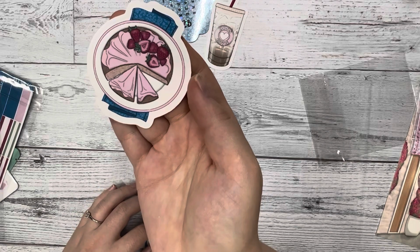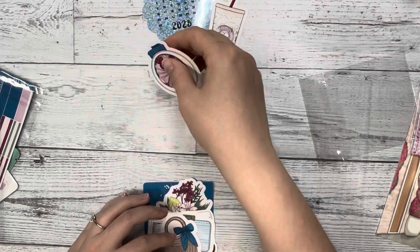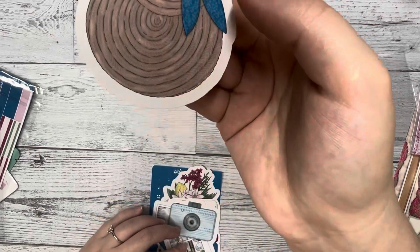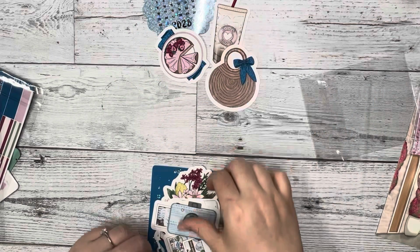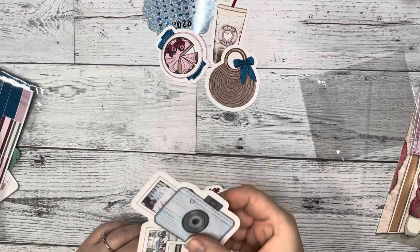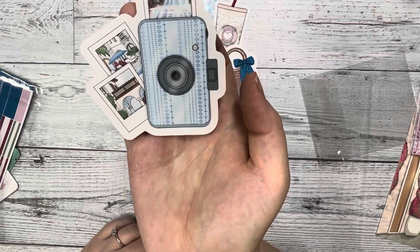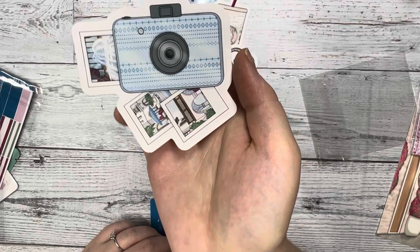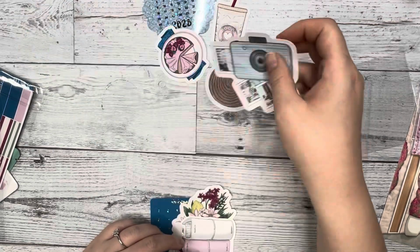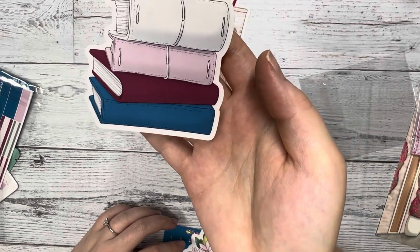This yummy looking pie or a cake, strawberry cake. A wicker purse, with that blue bow on it. And then a camera which has some photos underneath it that reflect the scenes of the kit. And of course, cameras are such a summery thing because you want to capture all the moments. Oh, this is cute. We have some journals and planners that are stacked. Love it.